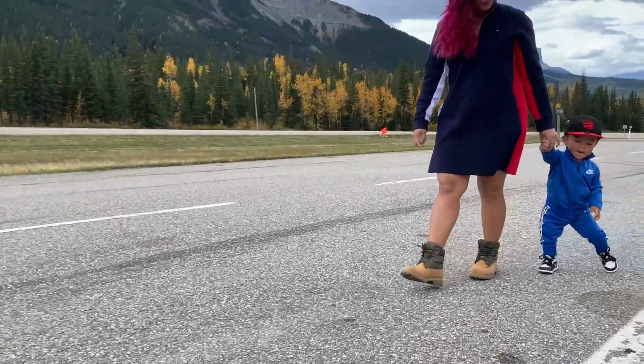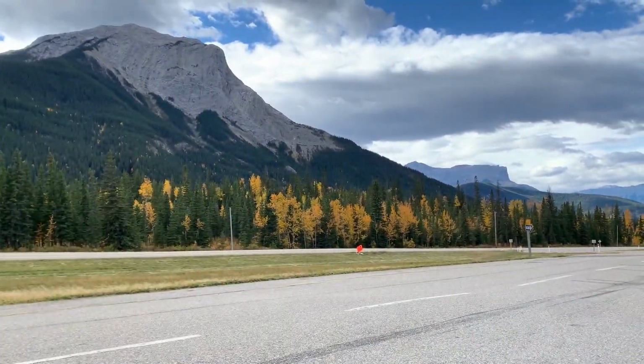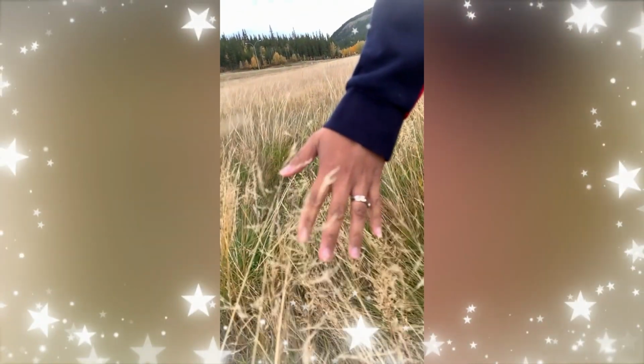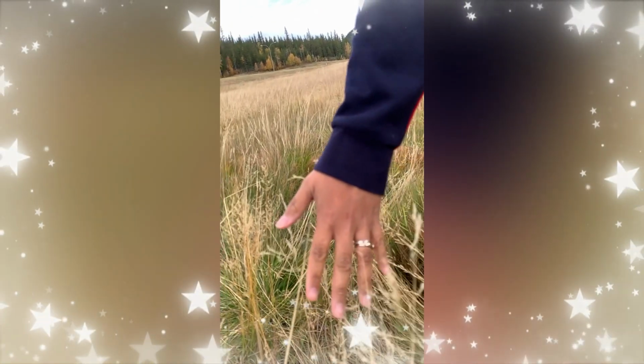This is our first stopover on the way to Jasper, and that mountain is so beautiful. And we gotta do a slow motion video with my family.